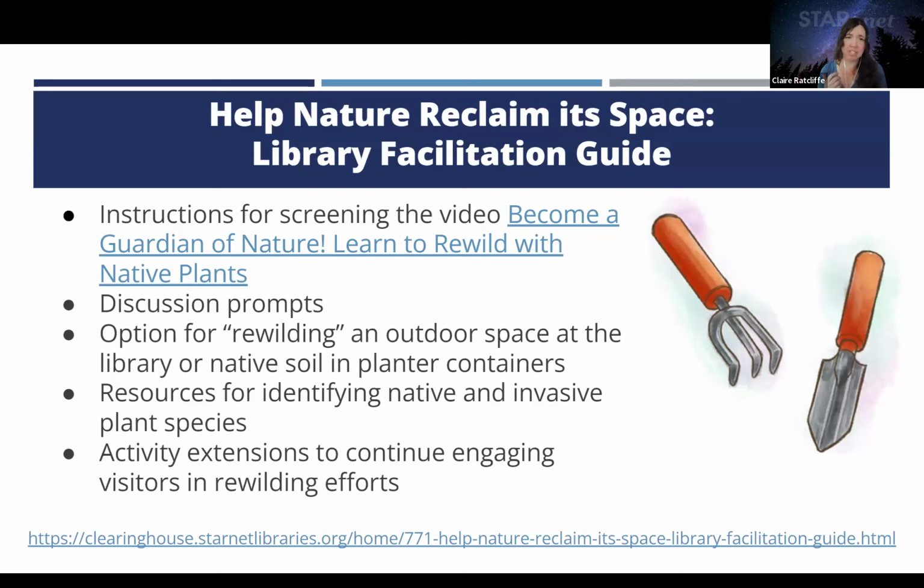It includes resources for identifying native and invasive plant species, and suggestions for maybe print, if you're going to have a work day where you have folks out there removing sod or removing invasive plants, you can print those out. Or it even has recommendations for inviting in a speaker, maybe from a local nursery or something that has that expertise that can help folks identify native and non-native plant species.